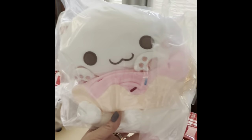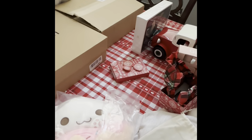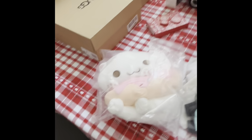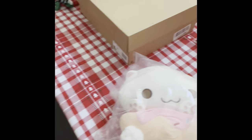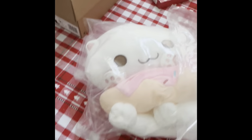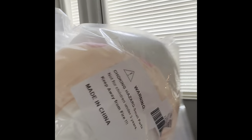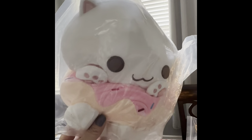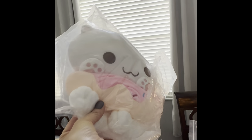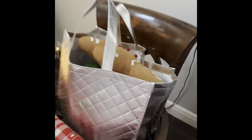This is another stuffed animal. It is so cute. I am going to cut this open if I can. I don't know if I can, but he is cute. He'll expand when I take him out. He's got a little donut wrapped around him. She's gonna love it. I don't know how much longer she's gonna like stuffed animals, but I hope for a long time, because she doesn't like any other toys and it makes me sad. That's why I have a golden retriever with a bag full of toys.